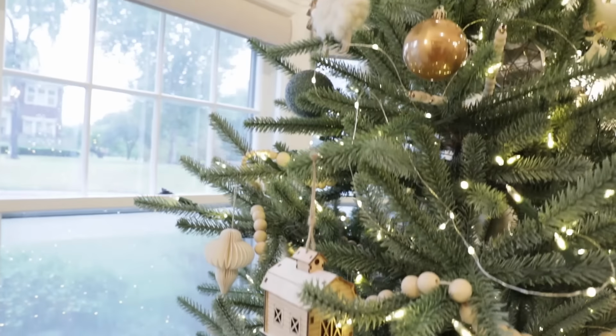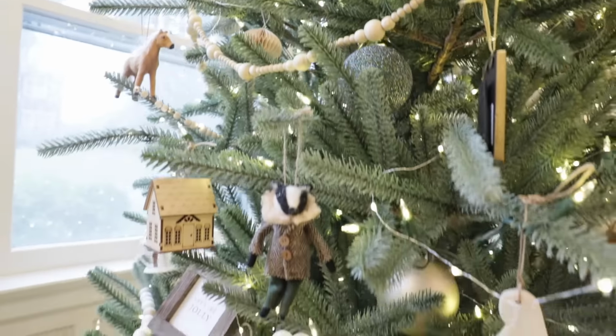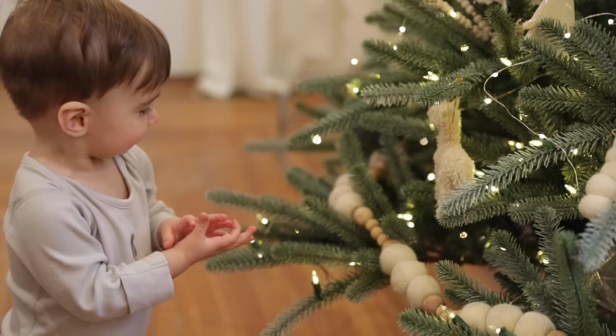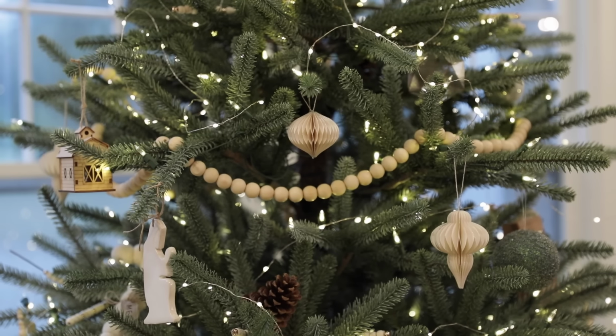Another really big goal for me when it came to my ornaments this year was I wanted baby-friendly ornaments. That was one of the big reasons we didn't do a flocked tree this year, because those trees are beautiful, but they shed everywhere. But with the ornaments too, I knew that he'd be up on the tree pulling stuff. So I really did mostly, like 95% of the ornaments are non-breakable. There's a couple glass ornaments that I kept on the top half of the tree, or I put them really far into the center of the tree on the bottom that he can't get to.